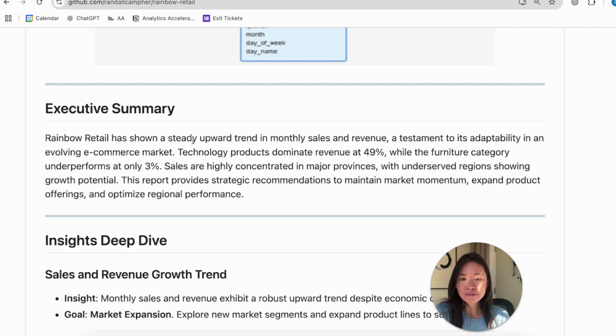And when we say technology products dominate revenue, furniture products underperform, what years are we actually talking about? Because someone is probably not going to care about all 4 years squished together. They want to know the actual values and how that has changed.